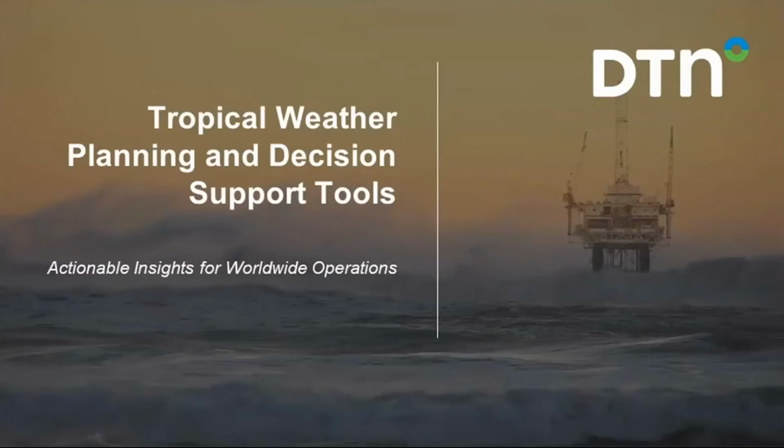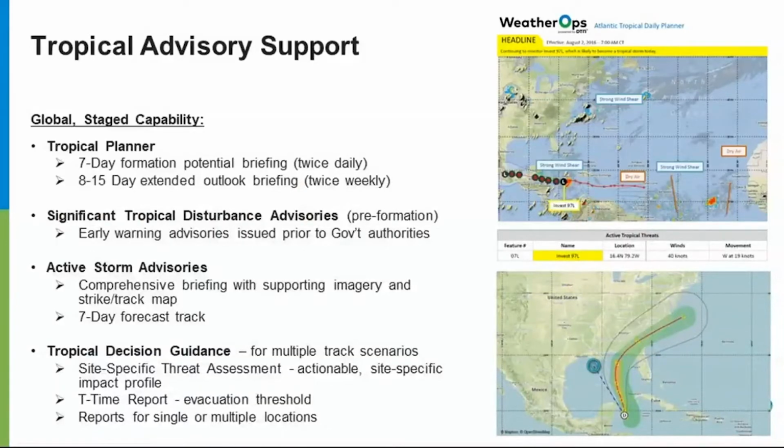So shifting back from thunderstorms over to tropical, it's good to review what our existing customers have at their disposal to mitigate these impacts, and also for any potential customers that would want to consider some of these tropical decision support tools that we have available. So our offshore customers are going to have this included with their services, and then if you are perhaps a utility or a Department of Transportation, et cetera, that's on the land-based side, this is a service that you could have added onto your services from DTN.